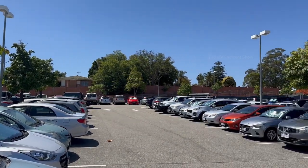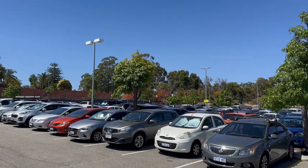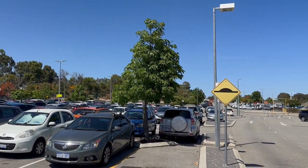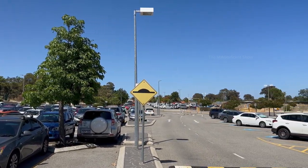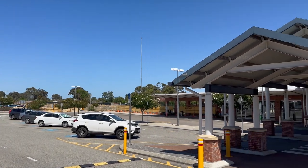I went to Thornlie railway station by bus and got dropped at the car park. As it was a weekday and there were people who usually park their car there and catch a train to go to work in the city, the car park of Thornlie railway station was almost full.